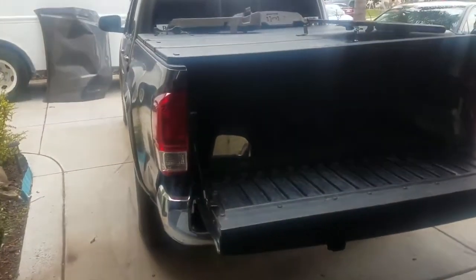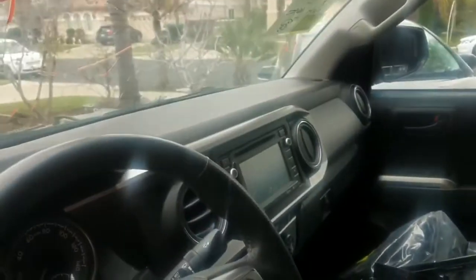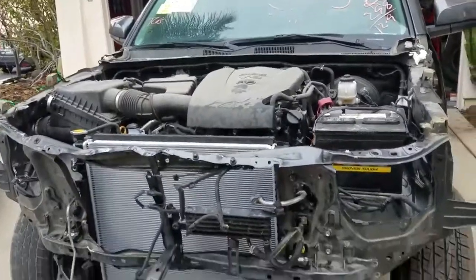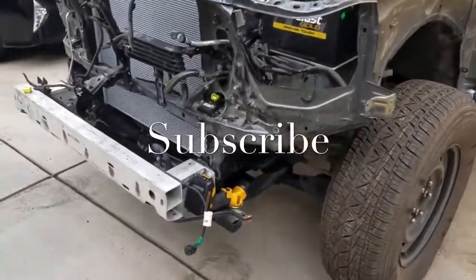So I got this beautiful 2017 Toyota Tacoma. It's a 4x2 with 68,000 miles on it. Just got it at the auction, but I'm gonna upgrade the front end to a TRD hood because of the accident. I'm gonna put a TRD hood, a grill, and change the whole fender, bumper, everything.